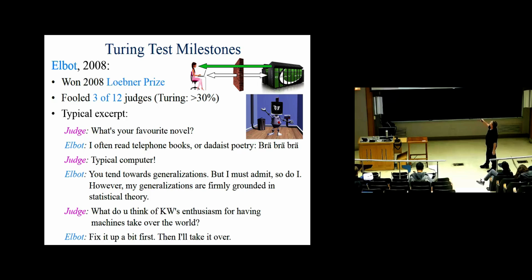This was 10 years ago. It wasn't even recent. It fooled roughly a quarter of the judges. Turing said if you can fool 30% or more of the people consistently, you're past the Turing test. Because you're not going to go for 100%, because most of us couldn't fool a panel of judges 100% of the time. What if they asked you to write a limerick? Most of us couldn't come up with a clever limerick in 2 minutes or whatever.